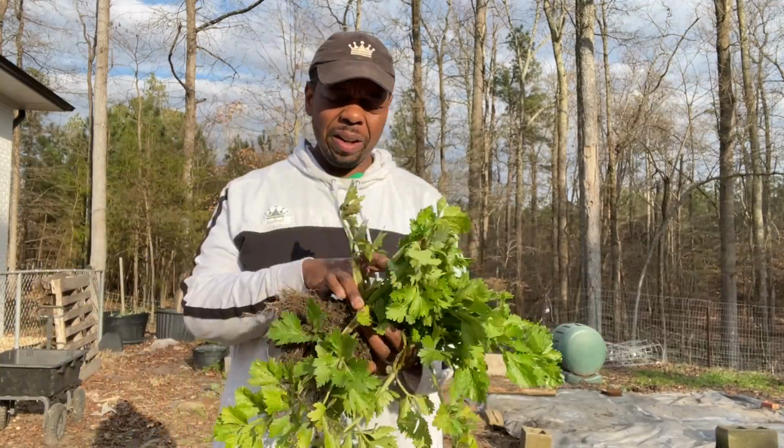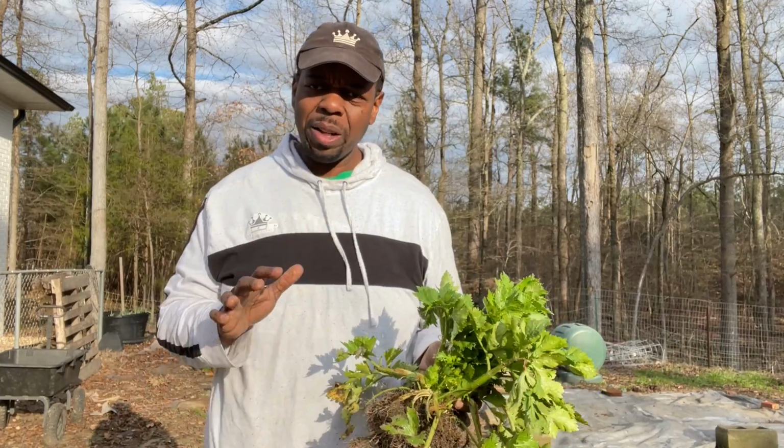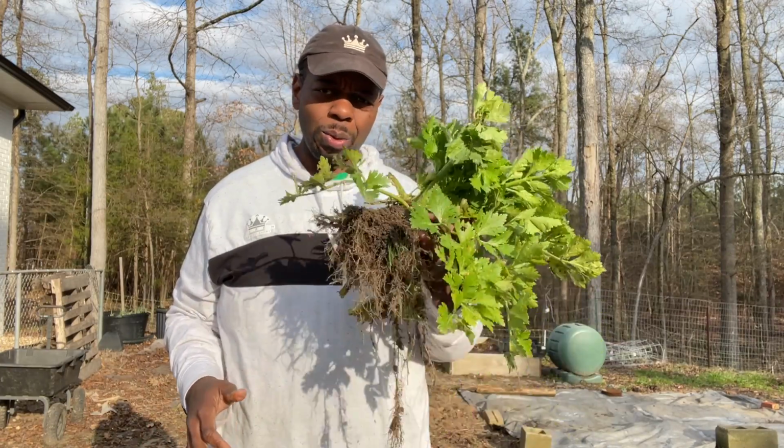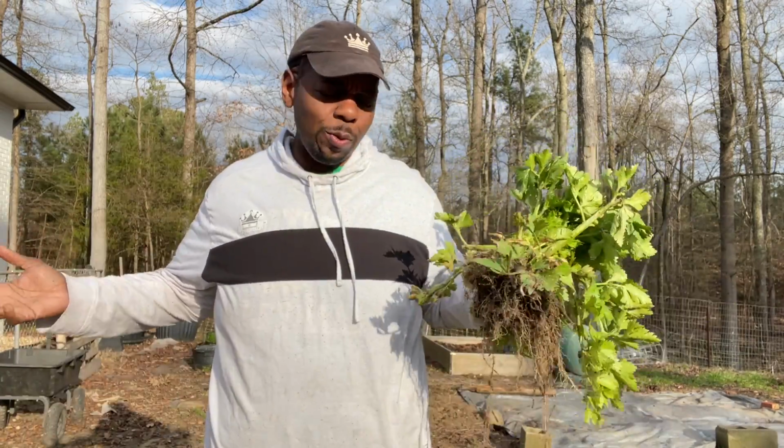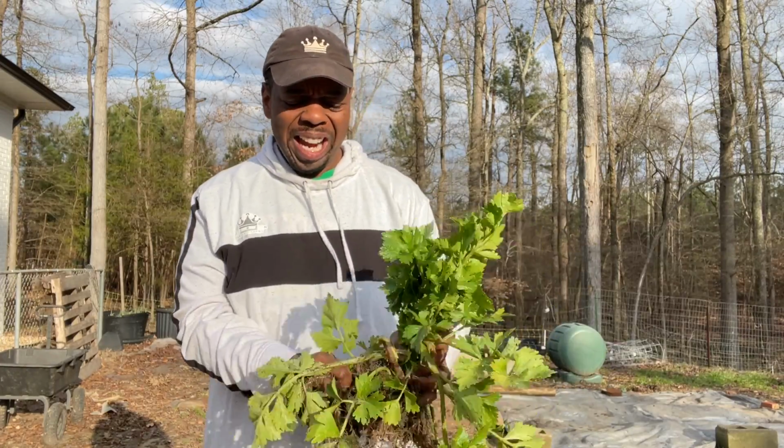You can see here, there's a lot of leaves on here. The stalks are very, really short. And if I didn't know this recipe, I would think that this whole thing is going to go in the compost because what's the use for me. But I'm going to continue to take off this dirt here and clean it up.